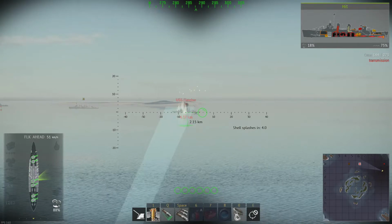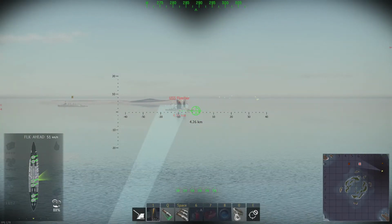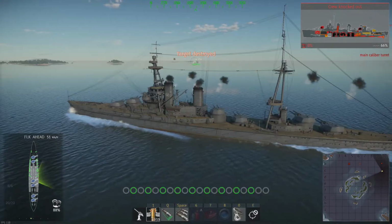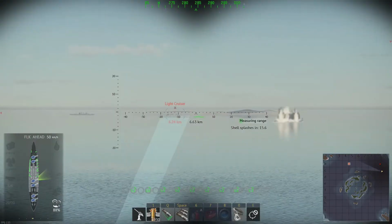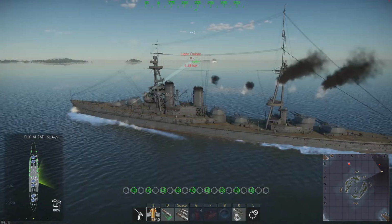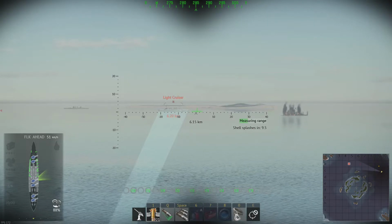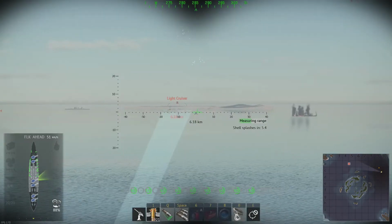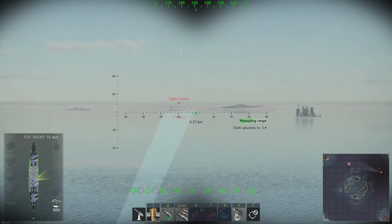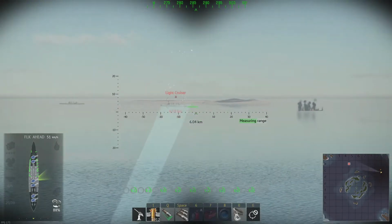Okay, now I would just switch to my main guns and lay another. Done. So no radars on this ship at all. It's got a coincidence rangefinder on it, or rangefinders.